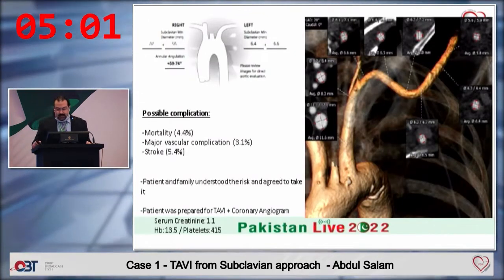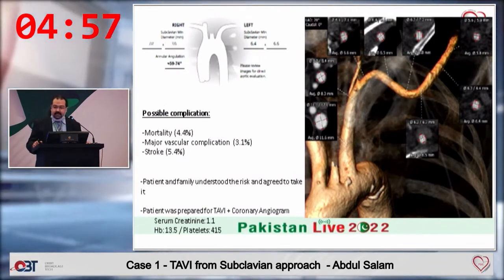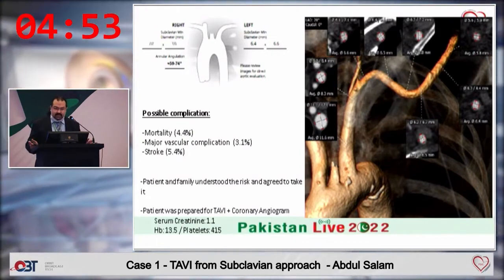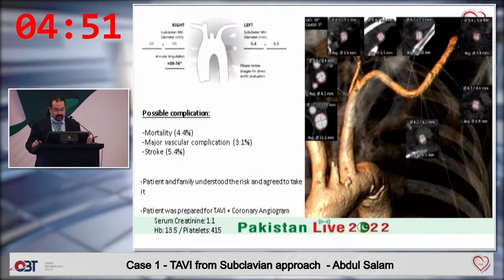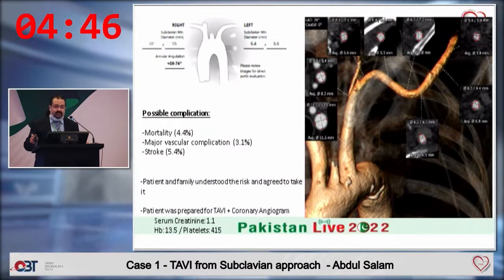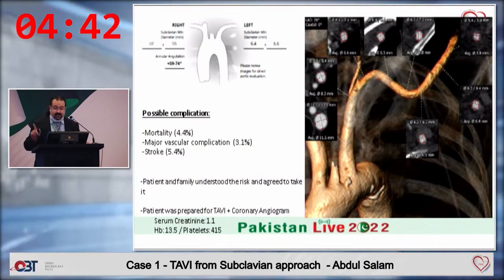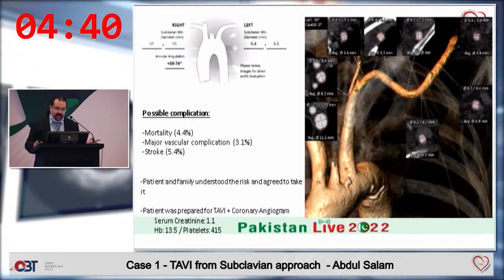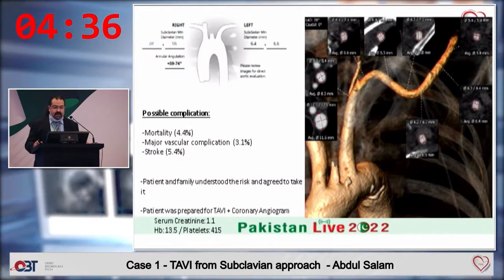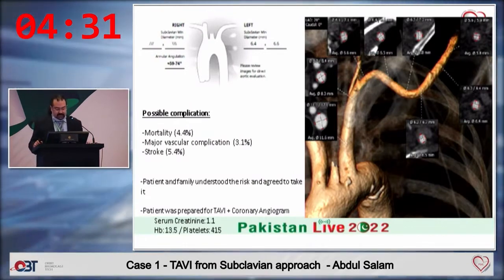So we came to the axillary and the subclavian artery, and the size was exactly what we need. It was 6.4, which is more than 5.5. So it was promising, and we thought we could put our big sheath there and proceed with the procedure. Again, we went to the registries and whatever has been internationally published. From this access particularly, they have reported mortality of 4.4%, complications of 3.1, and stroke of 5.4. All this data we put in front of our patient and his family.